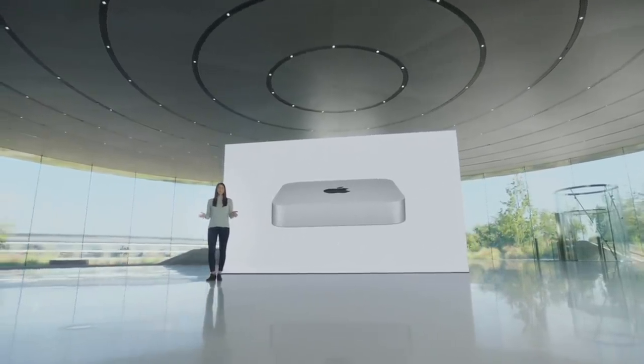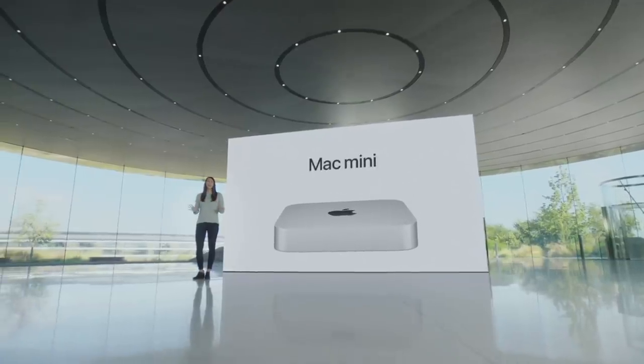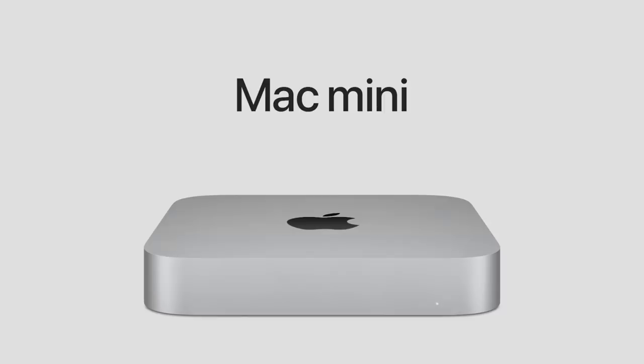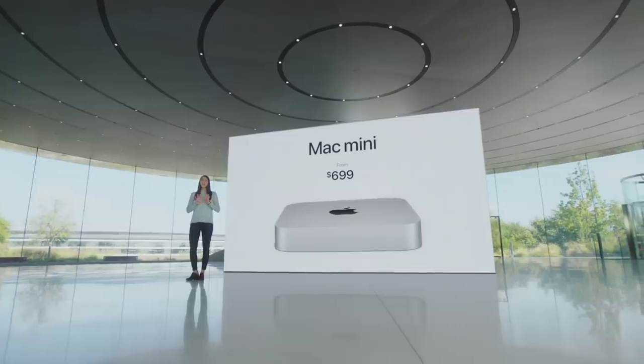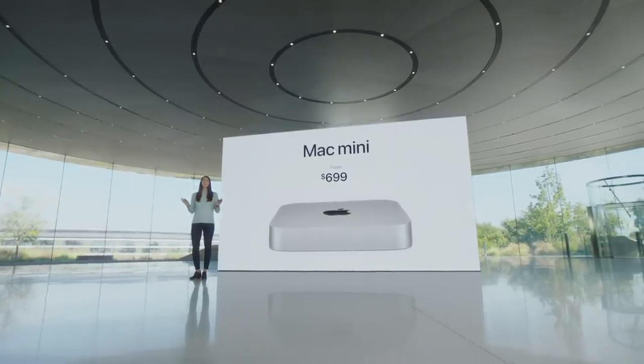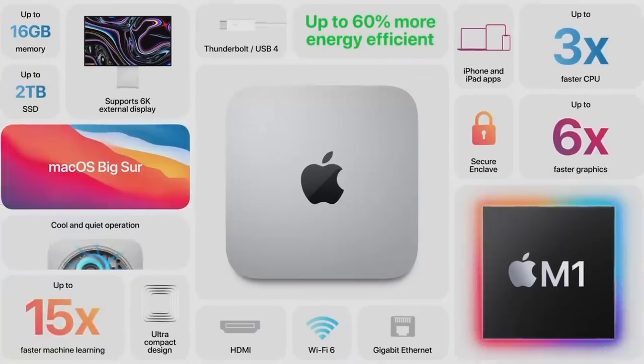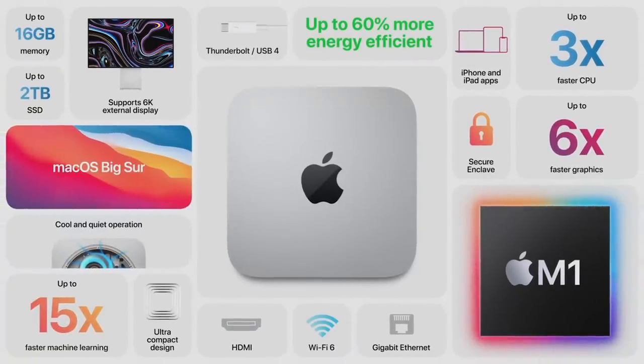With the M1 chip and Big Sur, our most versatile Mac packs a staggering amount of performance and incredible new features. And even with all of its power and capability, Mac Mini now starts at just $699. That's $100 lower than the previous generation. No other desktop combines such breathtaking performance with such an affordable price. So that's the mighty new Mac Mini. Powered by the M1 chip, it takes an enormous jump in performance.